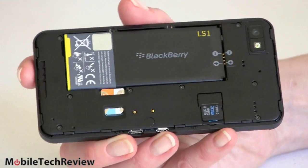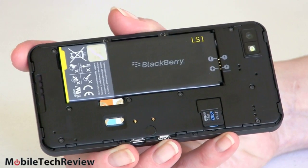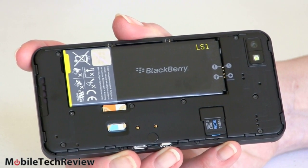Battery life has been quite good so far, insofar as it makes it through a full day on a charge with moderate to a little bit more than moderate use. Now, since this is running the latest software update from BlackBerry, the same update you would have gotten on the Canadian version or the international version, it improved battery life.